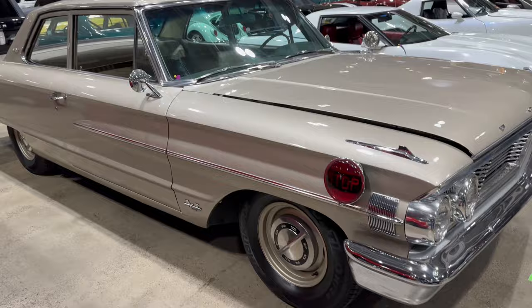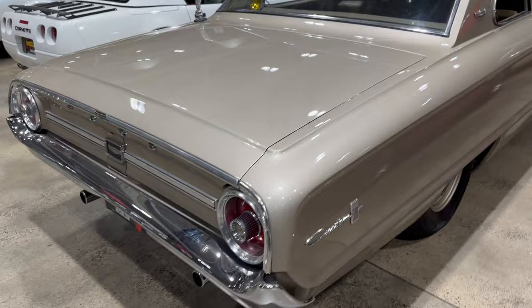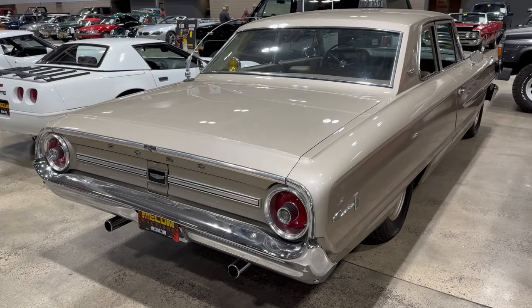Something kind of different. Like I said, that's what we're trying to do here. Just checking out cool stuff, hanging out with friends and having a great time, and checking out some of the different stuff that's here. Let's go see what else we can find.